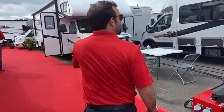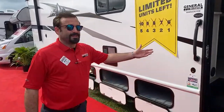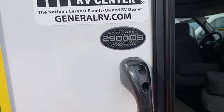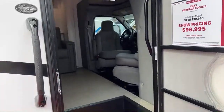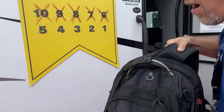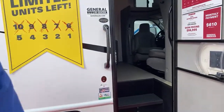Before that, you've got to do the 2900. Okay, the 2900. All right, we're going to do this. They roped us in, man. We do this for you. So the 2900 DS, which stands for dual slide. We also offer the same floor plan with an outdoor kitchen. It would be the 2950. All right, we're going to put you to work, Brian. Here, hold that. You're now hired. All right, we're just going to shove that right there.